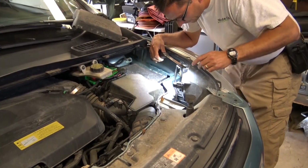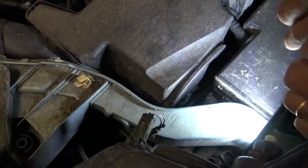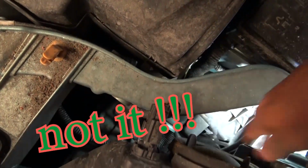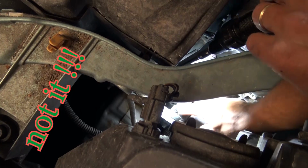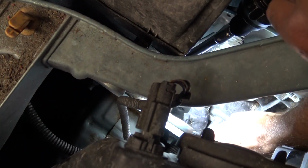Tell you what, right down here I see a harness that's kind of close to this body frame. This looks like right in here. Let me get my light there so we can see better. I don't like how this is really tight. Probably nothing.